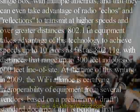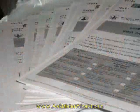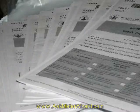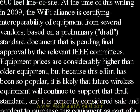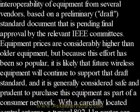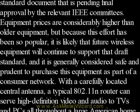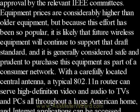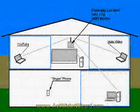At the time of this writing, in 2009, the Wi-Fi Alliance is certifying interoperability of equipment from several vendors based on a preliminary or draft standard document that is pending final approval by the relevant IEEE committees. Equipment prices are considerably higher than for older equipment, but because this effort has been so popular, it is likely that future wireless equipment will continue to support that draft standard, and it is generally considered safe and prudent to purchase this equipment as part of a consumer network.